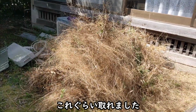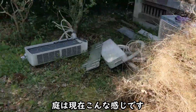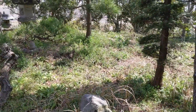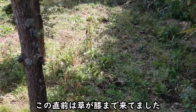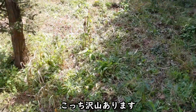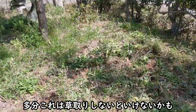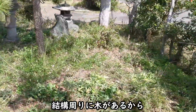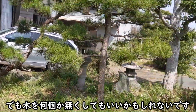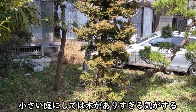So this is what I've just pulled up. There's a small tiger in the bush. And now we can see the state of the garden a bit better. This was knee-high a minute ago in grass. There are a lot of weeds down here. I think I'm probably going to have to hand pull everything because we do have quite a lot of trees here. Although we could probably do with getting rid of some of the trees as well. I think there's too many for such a small garden.